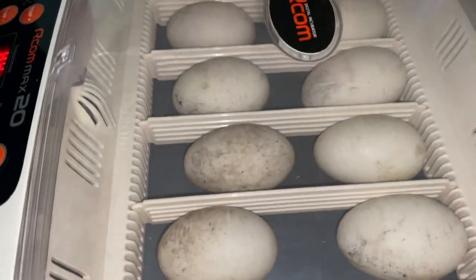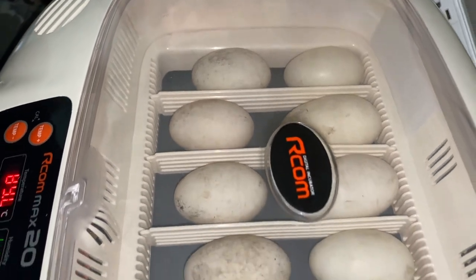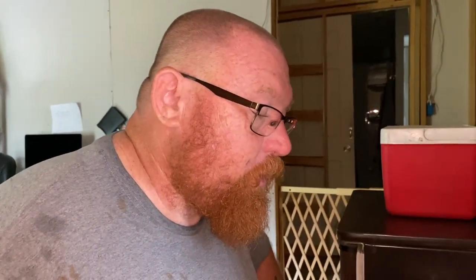There's the ducky eggs. They're a little dirtier than I like, but, you know, all of our duck eggs are dirty. Yeah, we only have the one house, and we got a mix of turkeys and chickens out there and ducks. And so we may have to look into getting more boxes out there somehow.